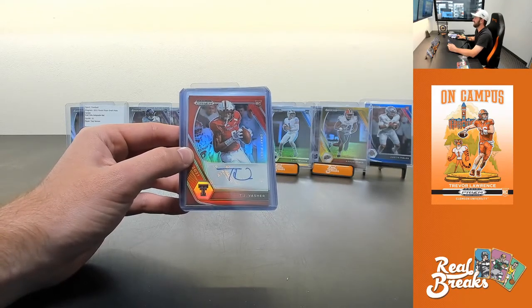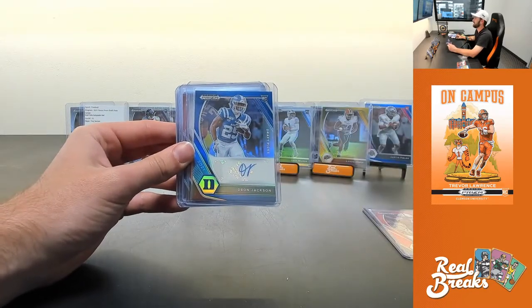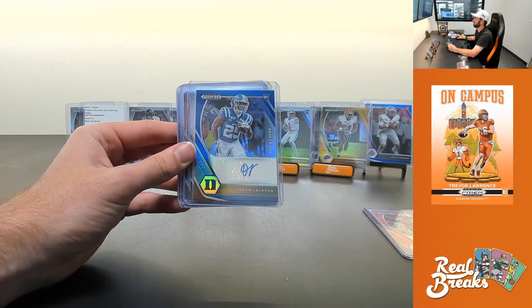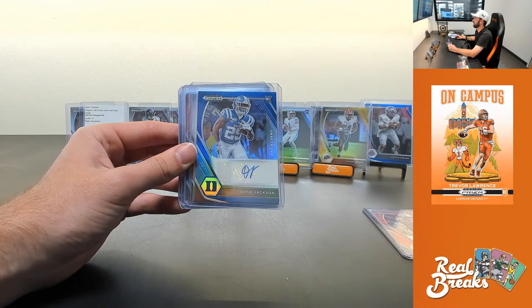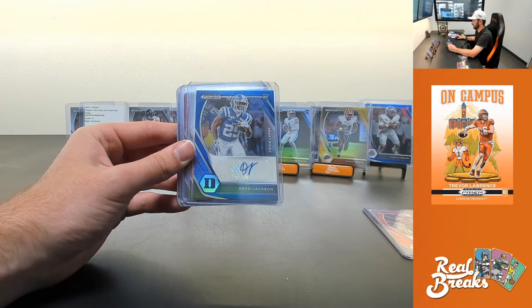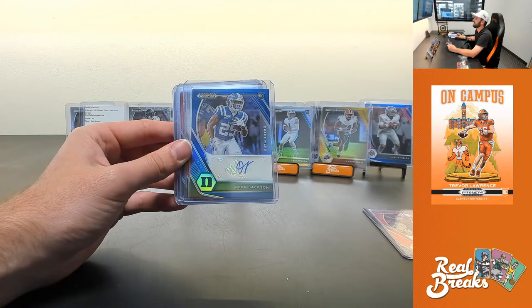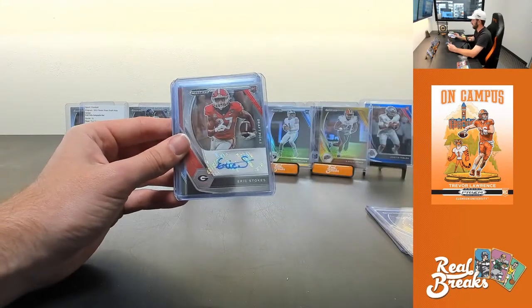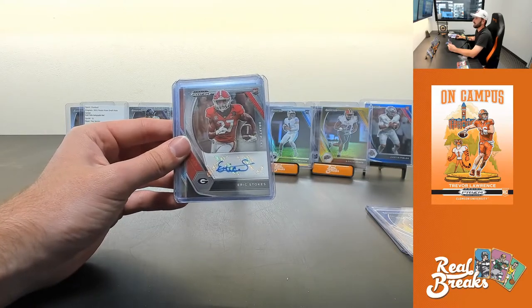Alright, let's see. TJ Vasher is going to the Cowboys for Craig McMillan. Next up, Deion Jackson. I'm not seeing him on here. Am I missing him? There he is. Deion Jackson is Colts for John O'Jonathan. I'm pretty sure we already had one of his. He's hiding on me.